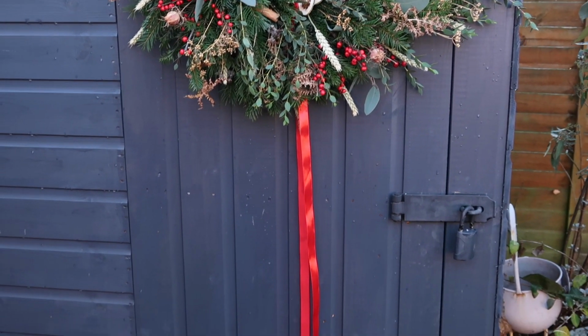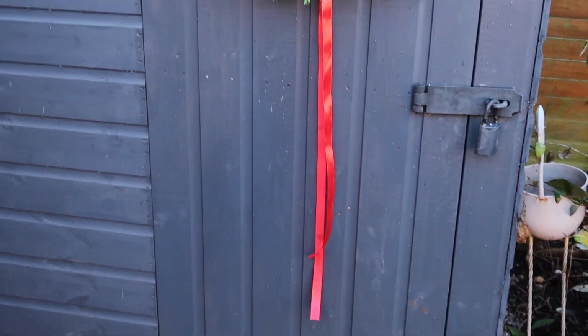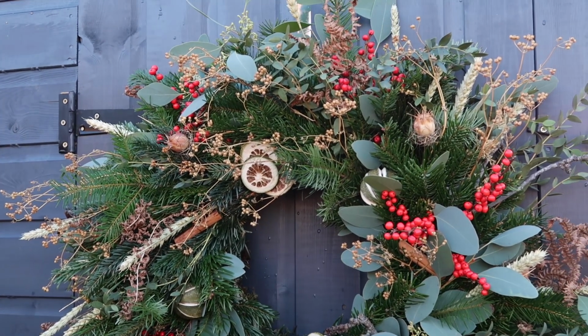If you've made one, then do let me know what yours looks like and what colours you've used. I always go for the classic green and red. I'm a creature of habit, but yeah, I really like this one.